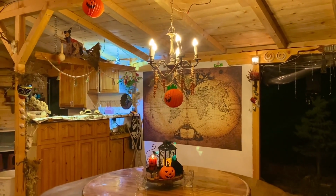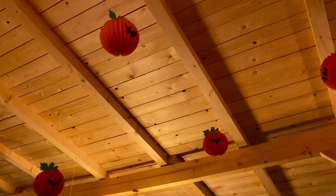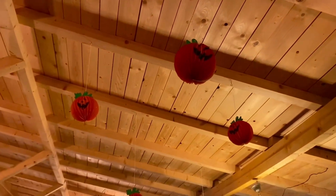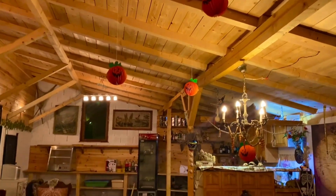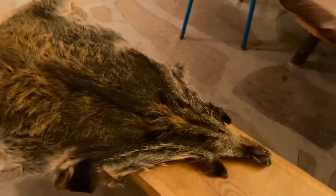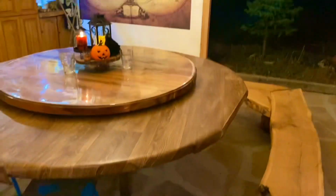Those were clearly bought. But it turns out that the coolest decorations are actually just the ones that you can put together from everything natural, especially when you're on a farm. Let me show you an example right here. So this is a wild boar skin that we've had basically just lying around, passed down from generation to generation. And I decided, you know what? This is absolutely perfect. I mean, what better decoration for Halloween can you find? I just don't know where exactly I'm going to put it yet, but for now it'll stay there.